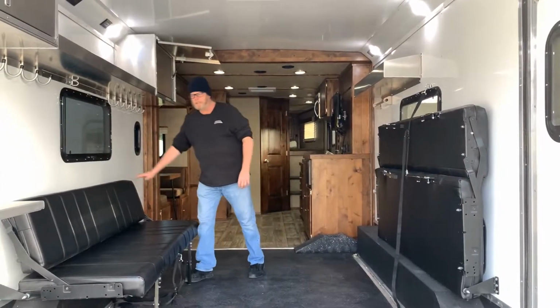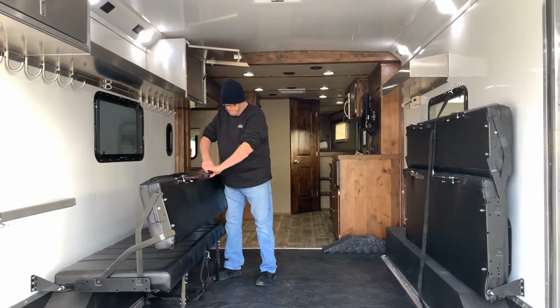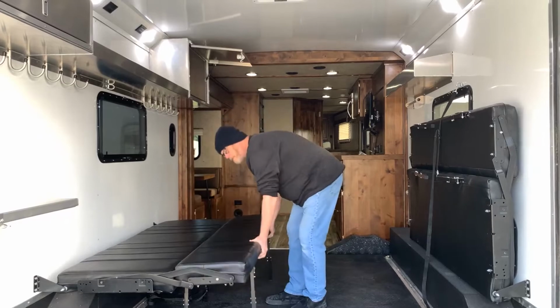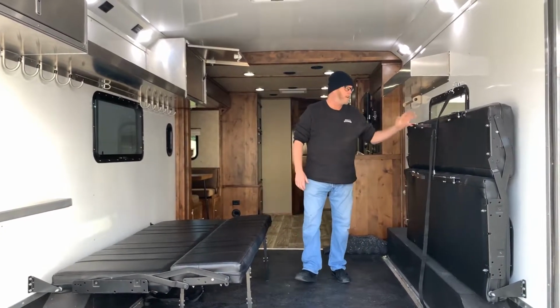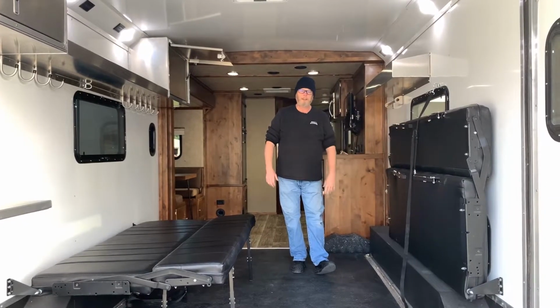These sofas will easily turn into a bed. It's simply flipping it over, unhooking the legs, and now you've got a bed. They also store like this when you're traveling, and they're easy to drop down and turn into a couch.